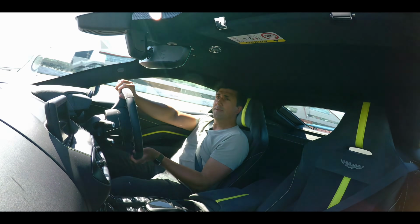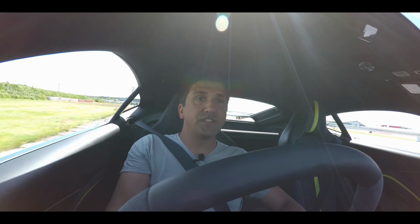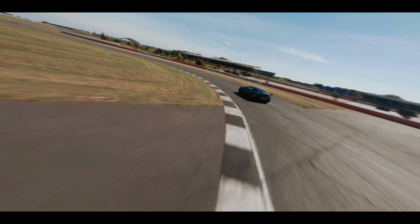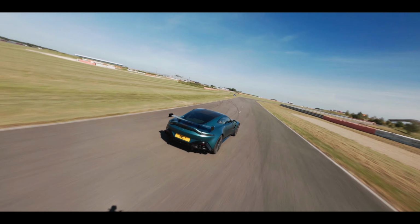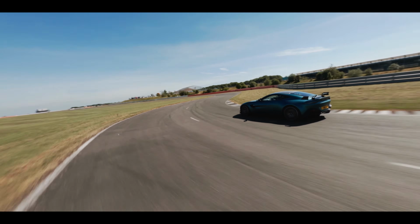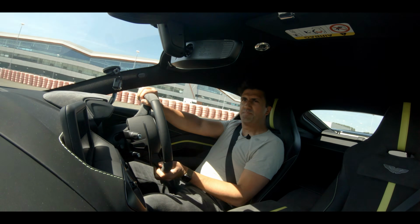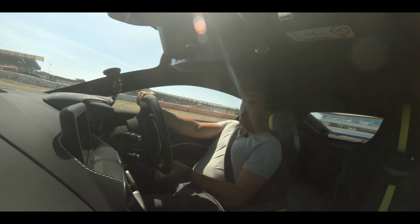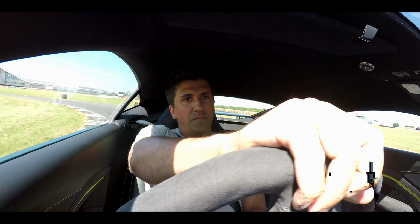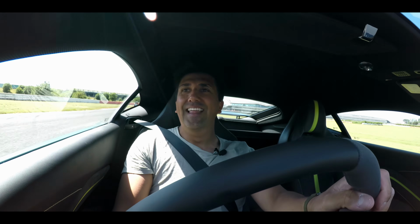Now, if it looks like I'm having a good time, let me make it very clear that I am. Traction control's still doing horrible things. I need to turn that off. Don't know how to turn that off. ESP off. I've now found the off button. Of course, the problem with these modern supercars and hypercars and sports cars is they give you about 4 options before you actually get to off. Yeah, that's off now. Now it's off, right.